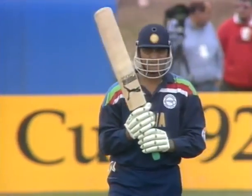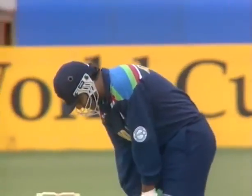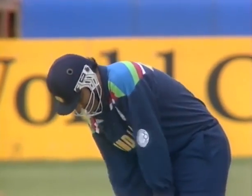Yeah, good shot here. It was a little wide of him, but he was certainly on top of it. Clipped it through the offside and didn't bother to move. Azharuddin now on 12. India 43 for 1.